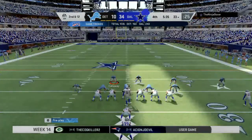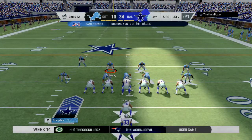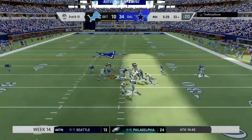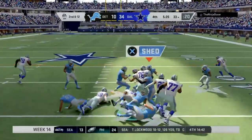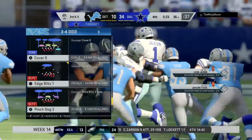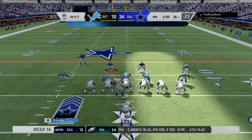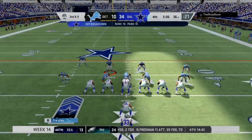First play of the drive goes the wrong way. Here's 2nd and 12. Again, it'll be Dorsett. And the hole closes quickly. He gets it across the 35 to the 36-yard line. It's a gain of maybe 3, but it's going to leave him with still about 8 or 9 to go on third down.